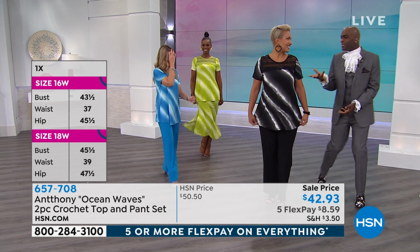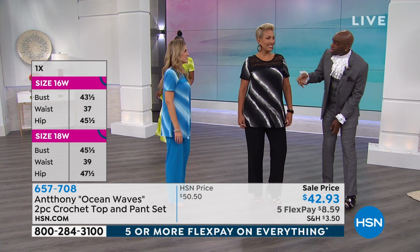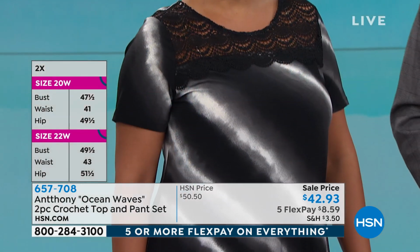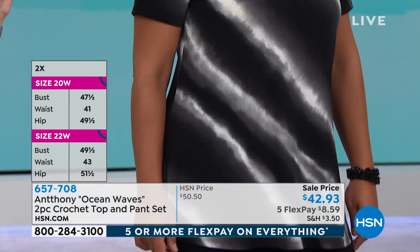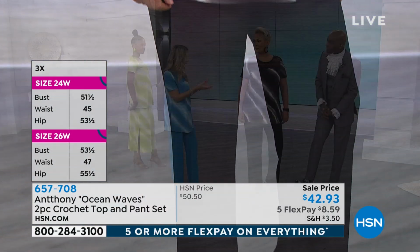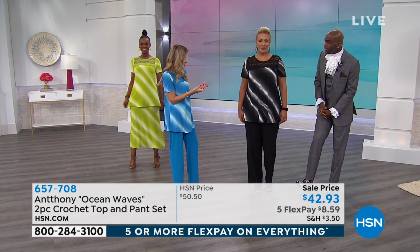And I love the black and white. To me, this is really nice because it goes from a black to a smoky gray and a white. And again, mixing it with a pop of color looks fantastic. I couldn't agree with you more. And then she's got a nice little earring with some shells, which I love. You can wear black and grays and whites and still keep that beachy vibe.